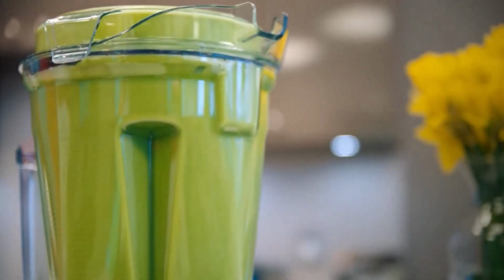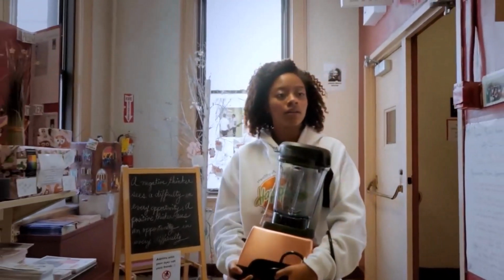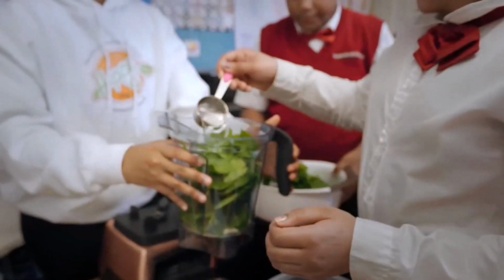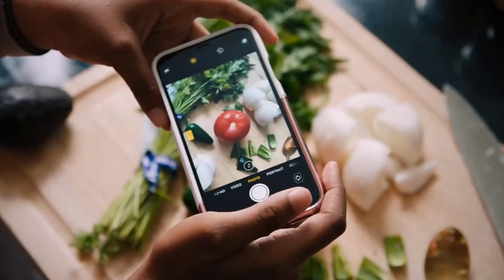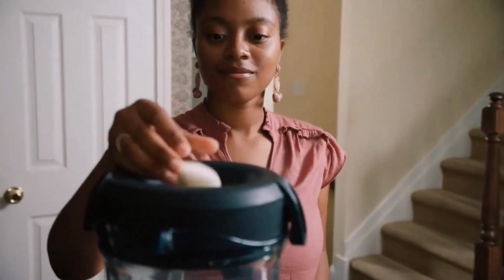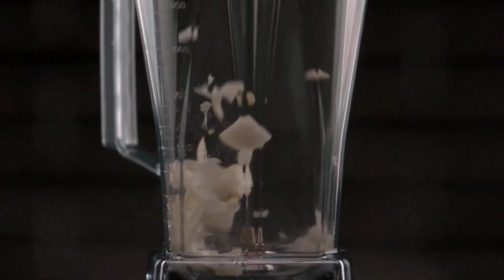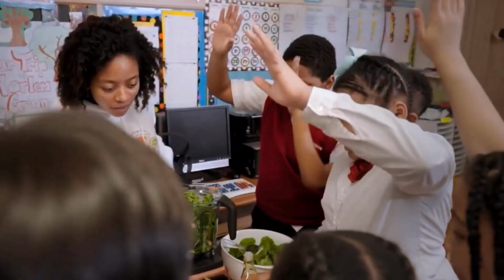The motor base has wireless connectivity, so it can read the size of the container that is in use and adjust the program settings and blending times appropriately. It comes with a 64-ounce container, but other compatible containers are available separately. An integrated timer turns the blender off when time runs out, so you can walk away and know that you blended for exactly the right time. The intuitive controls are a touchscreen for a sleek appearance and easy cleaning.